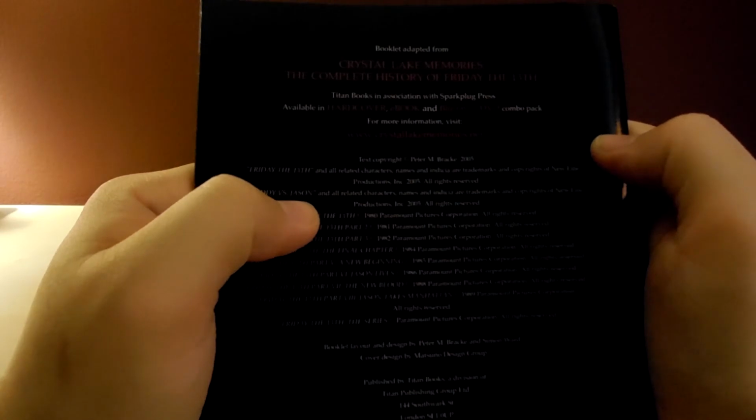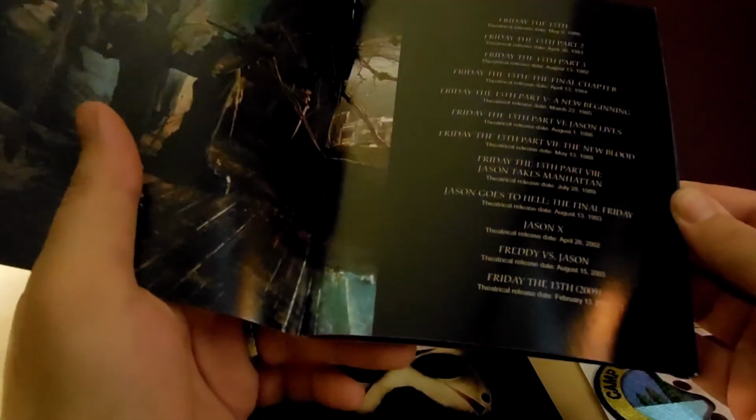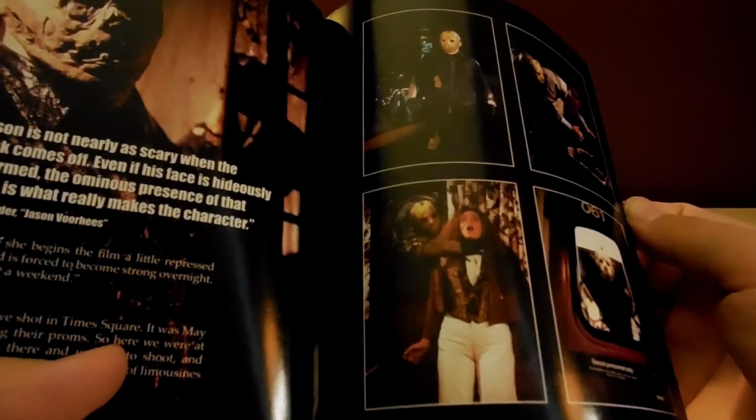Booklet adapted from complete, yeah. So based on a book or taken from the book. But anyway, this is the list of all the movies. And this goes through some of the creations of the movies and production problems and themes about money problems and just stuff that happened on set, and talking to the actors, multiple people who played Jason.